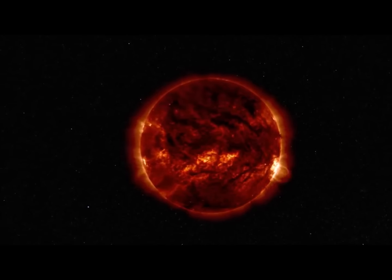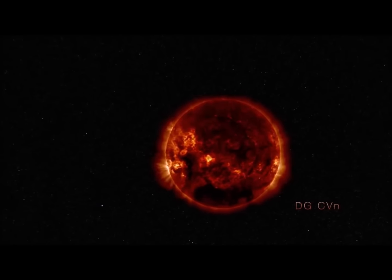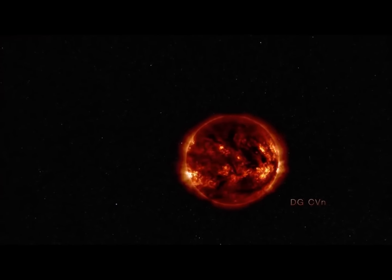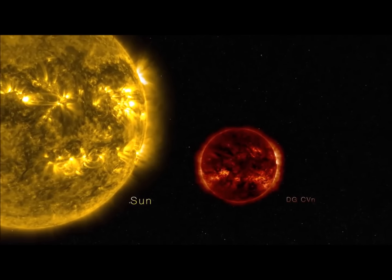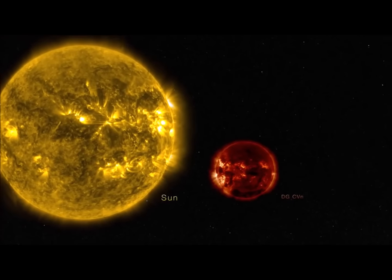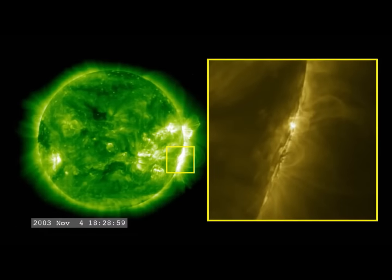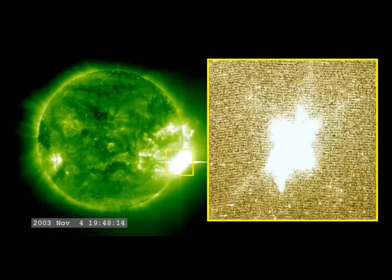It is an M-class star, also called a red dwarf, and is located only about 60 light-years away. It's a dim little red star. It has a luminosity that's about 1,000th the luminosity of the Sun. It has a mass that's about 1/3 the mass of the Sun, and a radius that's about 1/3 the radius of the Sun. The largest solar flare ever recorded happened on November 4th, 2003.